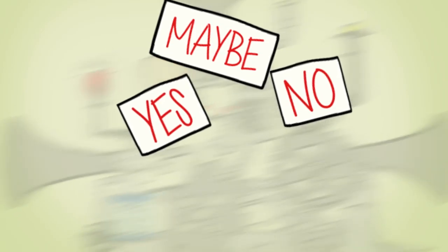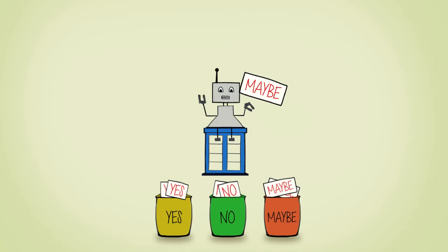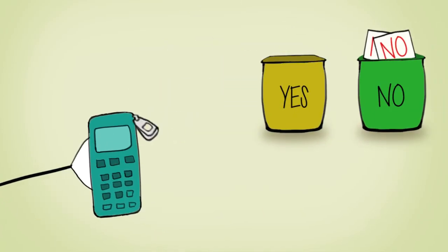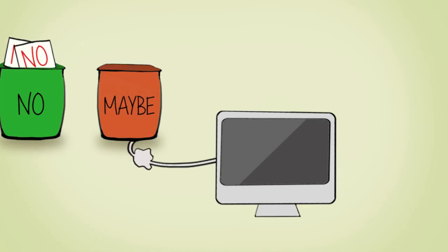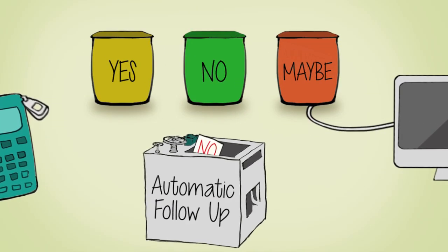The Automarketer's artificial intelligence, we call her the doctor, reads the email and categorizes the lead. Some of the seller leads are sent to you so you can call them immediately. Some of them are emailed a link to your website that explains the kind of offer you make and sells them on working with you. Some are put in a database to be followed up with later.